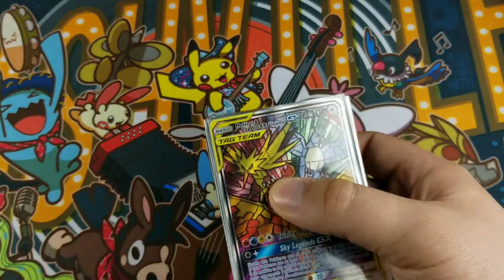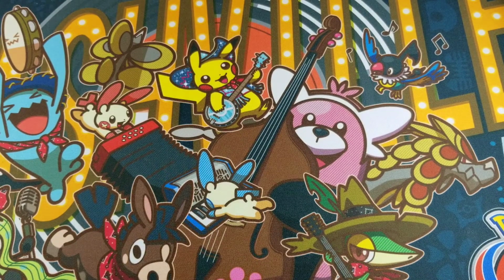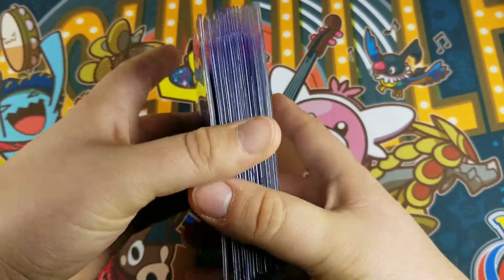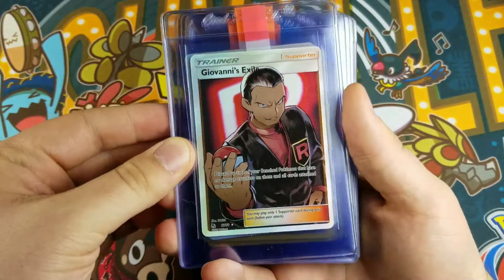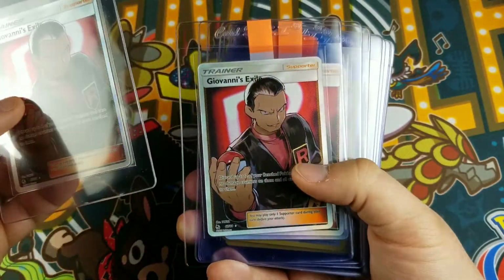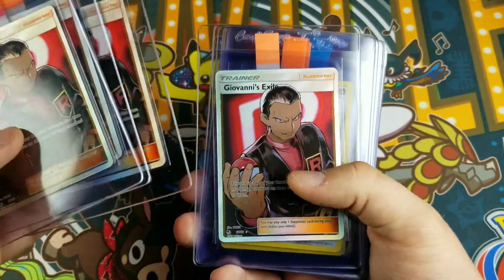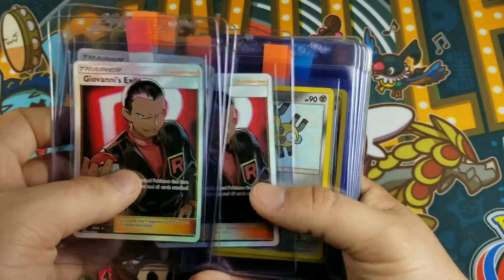A few I'll probably be holding back to send off to PSA. Now, next up, these are the cards that I bought in that claim sale off Verbank that will be going off to PSA. Really good centering. Another one of these full arts. I mean, I think Giovanni's is just really cool. Really good looking full art.